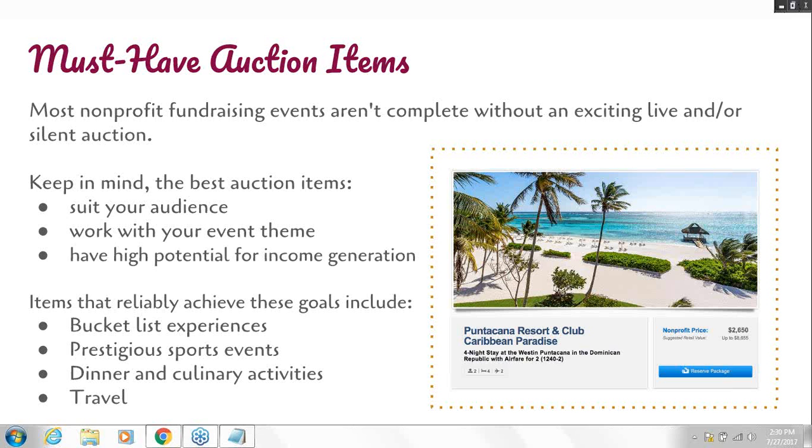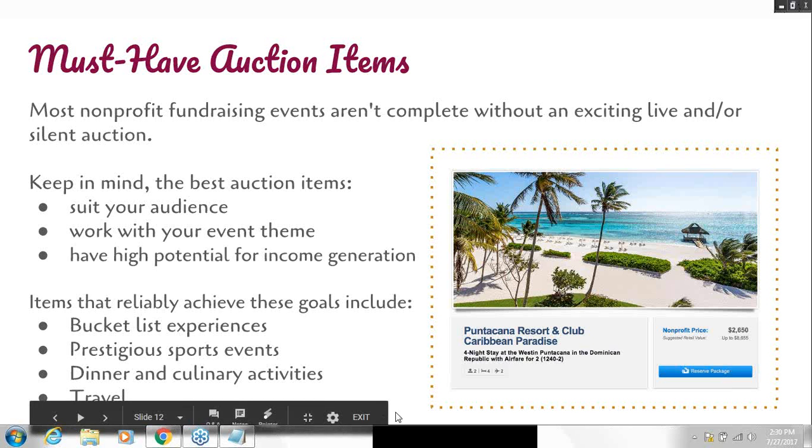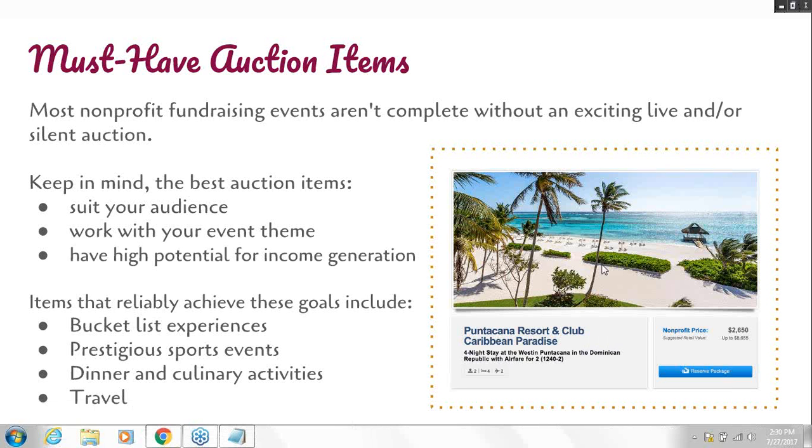Again, that would be the bucket list experiences, maybe a hot air balloon ride, a helicopter ride, those type of things. Prestigious sports events. We have good friends whose horse was in the Kentucky Derby several years ago, so each year they donate tickets to the Kentucky Derby. Well, who doesn't want to go to the Kentucky Derby? I've never won it, but I have my hat ready to go.